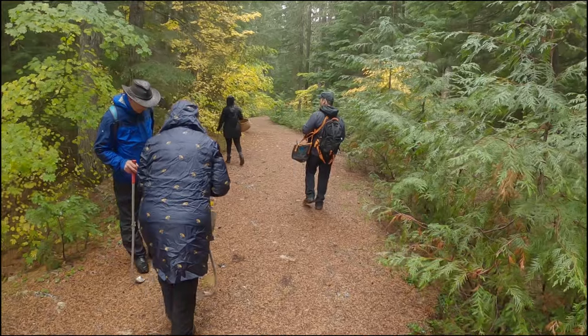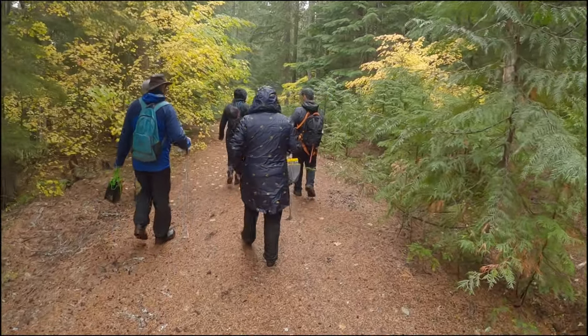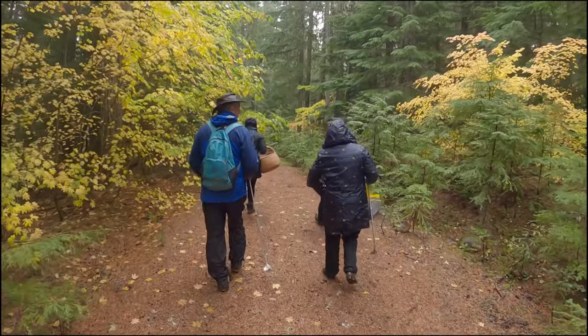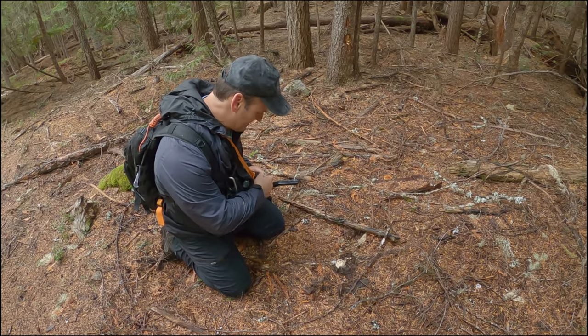So Gabrielle, a lot of these mushrooms may not be popping out completely. They might just have a little bump. So if you see something that looks like it's protruding out, just uncover it. It might be. There you go. Okay. We might have found some Matsutake.